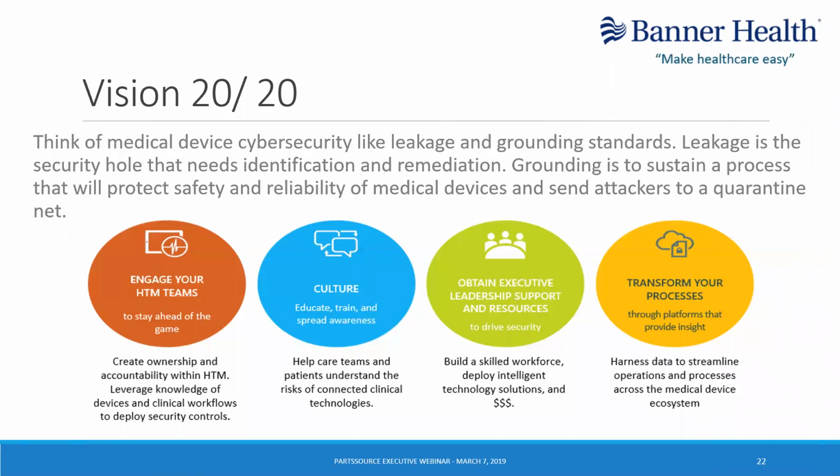So again, four important aspects. Engage your HTM teams, and create a sense of ownership and accountability within. Build a culture that will educate, train, and spread awareness around the risk of connected clinical technologies. Obtain your executive leadership support and get resources to drive this work.